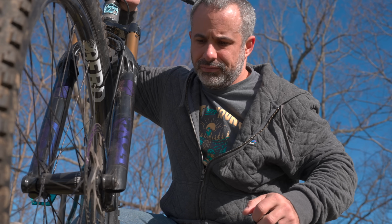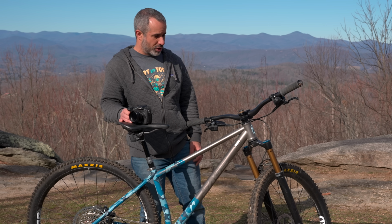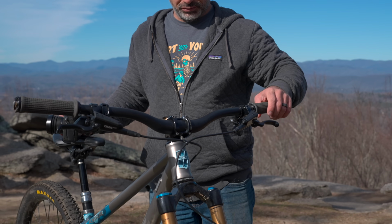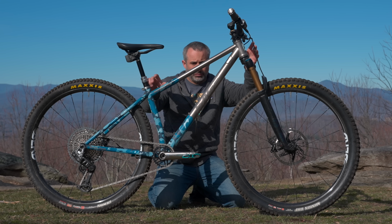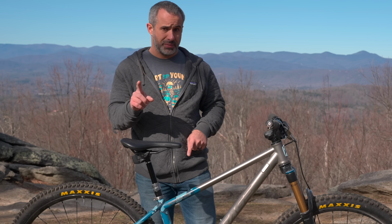Now second, you want everything straight. I didn't mention that, but you obviously don't want the bars turned like that. You want these handlebars completely straight because you're trying to get this profile shot of the side of the bike. So that's it. We've gotten this bike like 93.5% to media spec. So now I'm gonna take a picture of it.